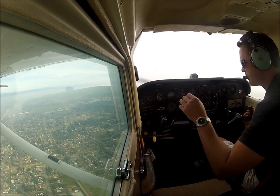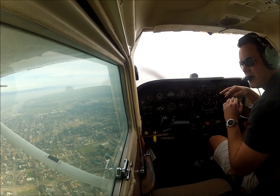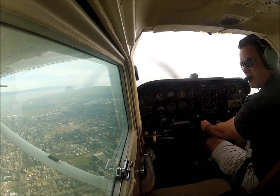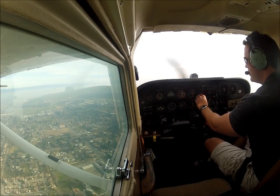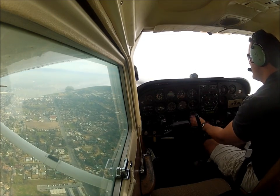Okay, so I'm looking over there. There's a Brasilia taking off. I'm going to give myself some space because I'm going to do a touch and go. Just kind of watching him, and I want to put a couple minutes in between the two of us here. Go ahead and turn my base.